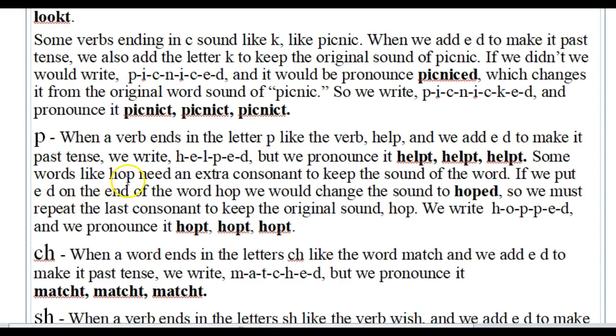Some words like hop need an extra consonant to keep the sound of the word. If we put ed on the end of the word hop, we would change the sound to hoped. So we must repeat the last consonant to keep the original sound hop. We write hopped, and we pronounce it hopped, hopped.